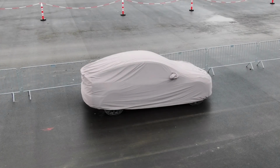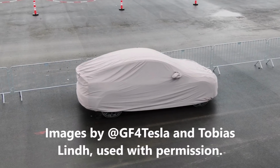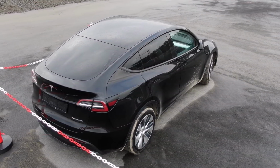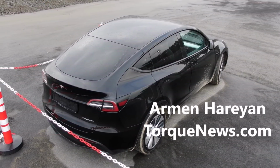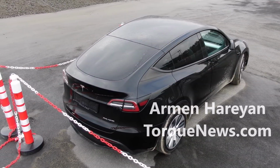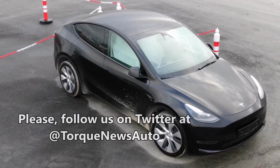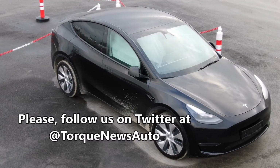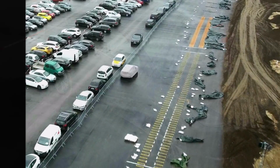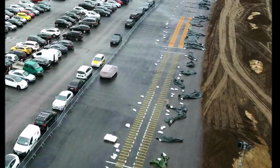I think you may be seeing the first Tesla Model Y produced at Gigafactory Berlin. Today, two of our friends, Jürgen, who tweets as GF4 Tesla, and Tobias Lind, who regularly tweeted and documented Tesla Giga Berlin's construction and the updates from Giga Berlin, have shown some pictures and also videos that show some production or test Model Y covered and uncovered at the parking lot of Giga Berlin. Tobias says, looks like the brand new Model Y on the Giga Berlin parking lot.